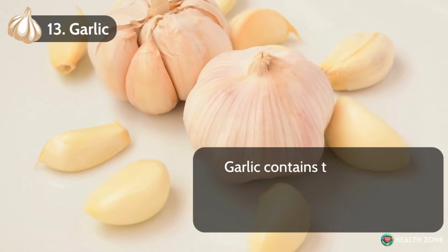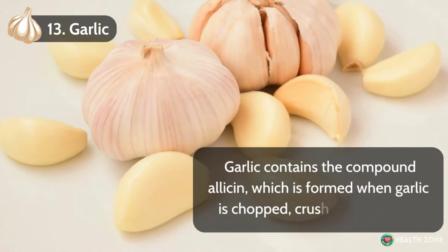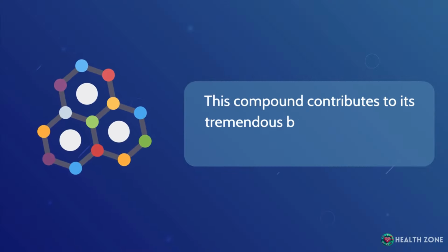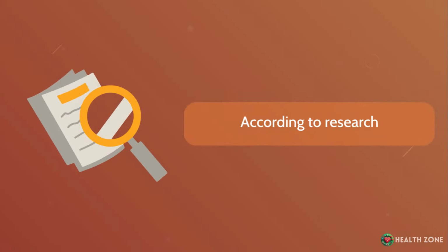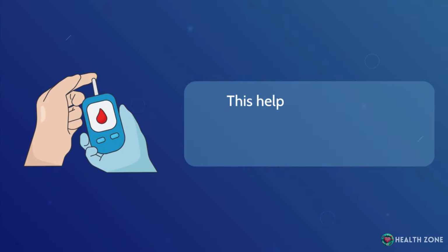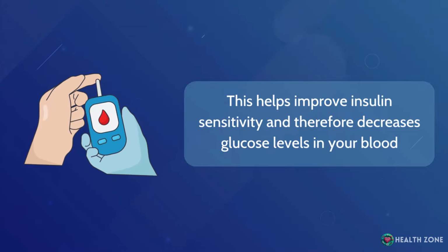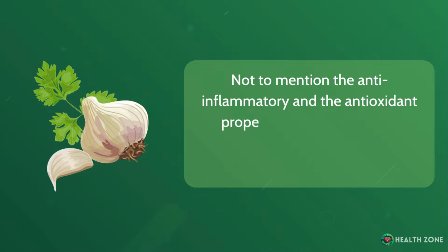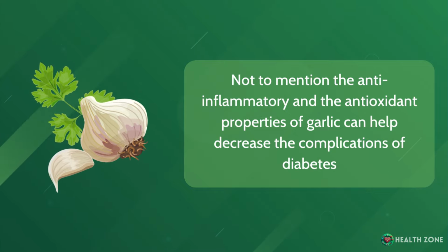Number 13. Garlic. Garlic contains the compound allicin, which is formed when garlic is chopped, crushed, or chewed. This compound contributes to its tremendous benefits for diabetic patients. According to research, it stimulates the release of insulin from your pancreas. This helps improve insulin sensitivity and therefore decreases glucose levels in your blood. Not to mention the anti-inflammatory and the antioxidant properties of garlic can help decrease the complications of diabetes.